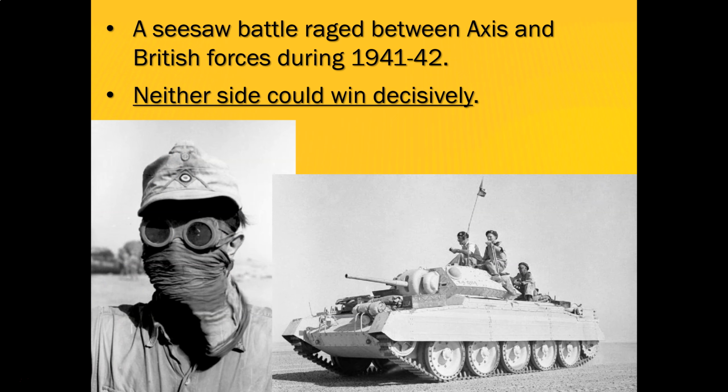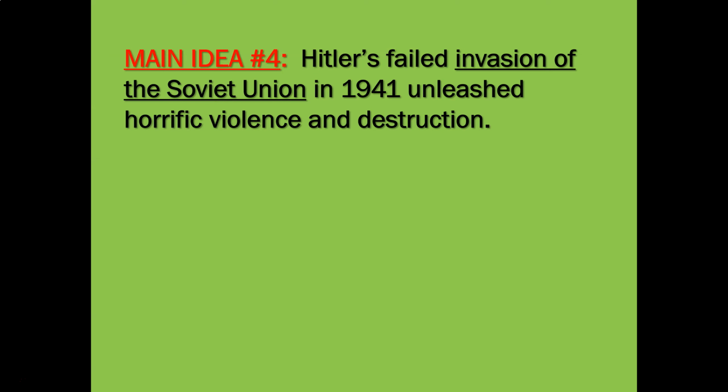So this battle is going to go kind of back and forth. It's a seesaw battle taking place between 1941 and 42. Because this is very much a secondary front in the war, neither side is able to send enough soldiers there to decisively defeat the other side. So it's a back and forth type battle that we will not resolve until 1943. So we'll come back and revisit North Africa later.